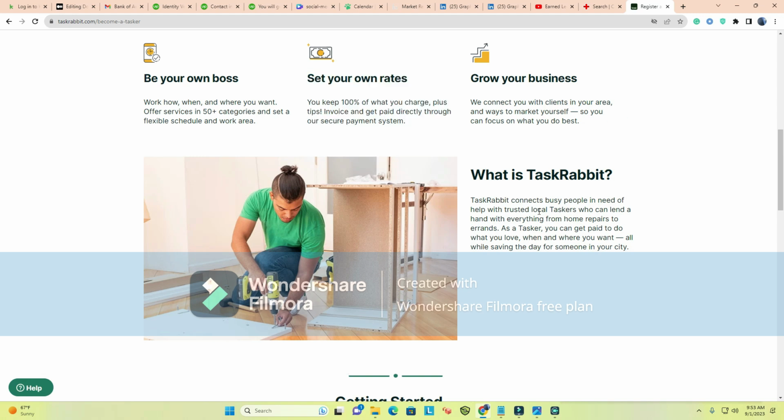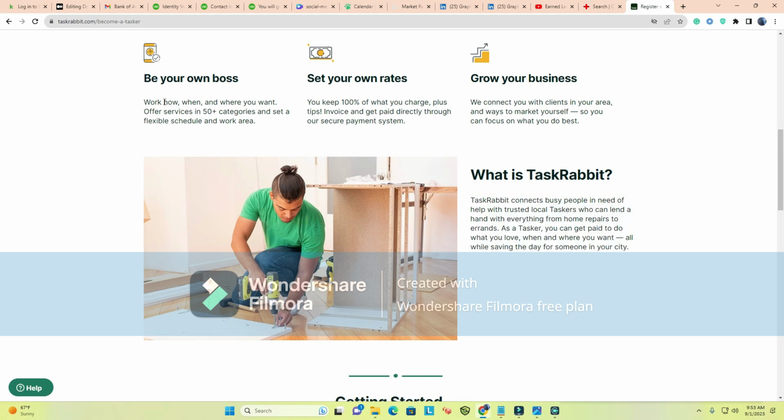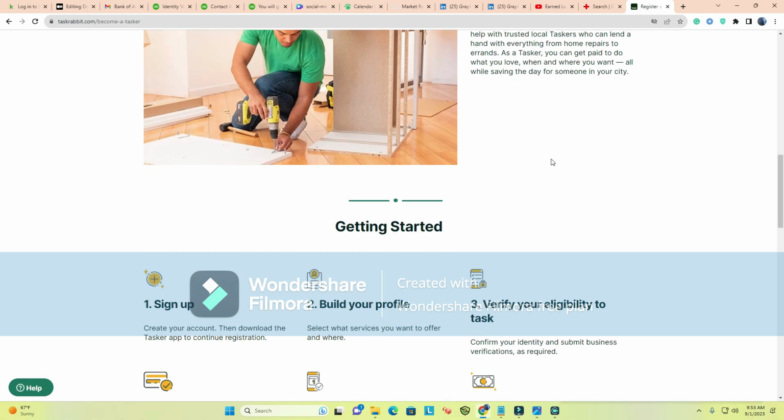But you may not want to charge the same rate as you did with that company, because the whole point of TaskRabbit is not only to get quick work done, you want to charge cheaper rates. You don't want to go too far below the market price, but people are looking for a quicker and a little bit more cost-effective way. So keep that in mind, all right?